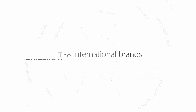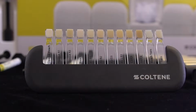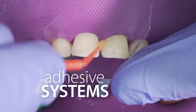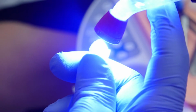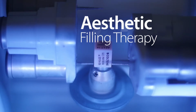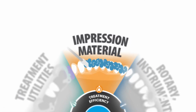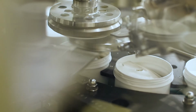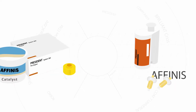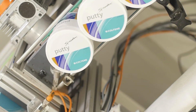The international brands Brilliant, Miris, Componir, and Paracore are well-established flagships in the product segment of restorations. Matching adhesive systems and polymerization lamps complete the range and meet the highest demands in aesthetic filling therapy. The broad selection of sophisticated utilities for more efficiency covers three areas. Firstly, high-precision impression material systems based on A-silicones like Affinis, President, and JetBlue Bite, or the dimensionally stable C-silicone line SpeedX.